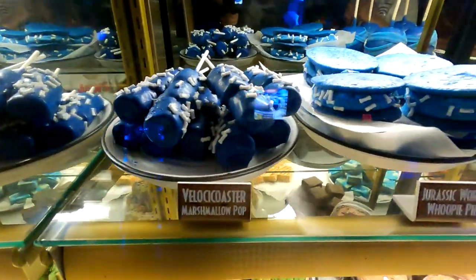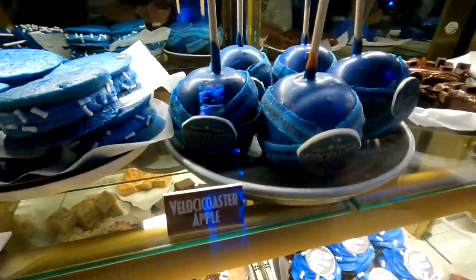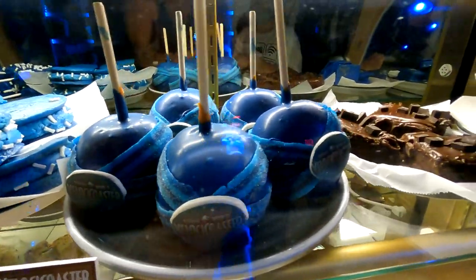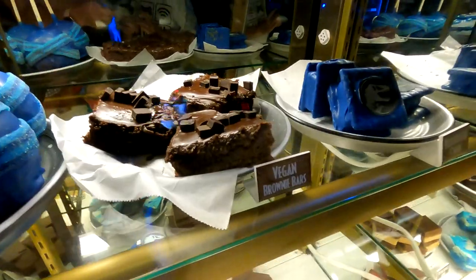Their menu inside. Mommy, this is $12 Velociraptor Apple. It is. Mommy, you're asking for it at home. I was asking for this Velociraptor Apple. I love candied apples. Mommy, get it. Mommy, hold on, guys.